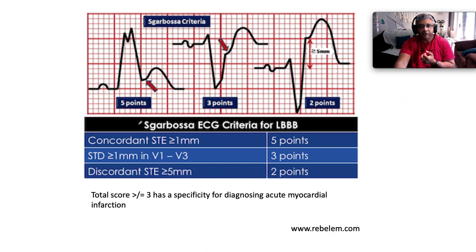Right, so if we look at concordant ST elevation, where the QRS complex of the left bundle branch block and the ST elevation are going in the same direction as depicted here, that gives you 5 points, right? However, if you look at the second diagram, if you've got ST deviation by greater than 1 millimeter in V1 to V3, that scores you 3 points. And if you've got discordant ST elevation, where the ST elevation and the QRS are going in kind of opposite directions, that scores you 2 points.